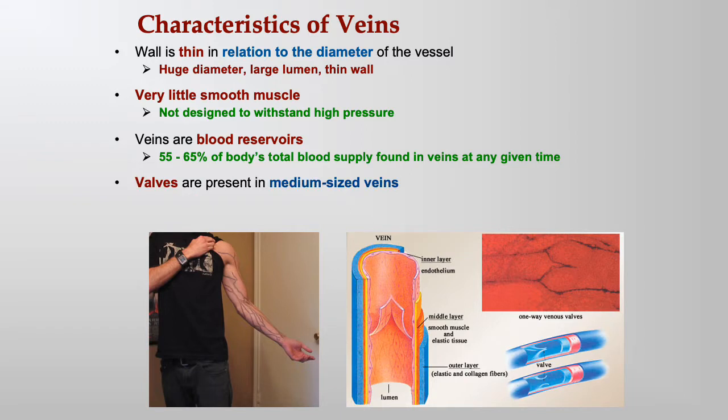Valves are present in medium-sized veins. So you can see in the middle illustration on the bottom, that's a valve inside of a vein. What they do, just like the valves of the heart, is they prevent backflow of blood, especially in lower extremities. So as blood slowly makes its way back to the heart, we don't want it to fall back and undo its progress. So we want the valves, therefore, to keep it going in only one direction because there's low pressure in veins. That's another reason we do venipunctures.